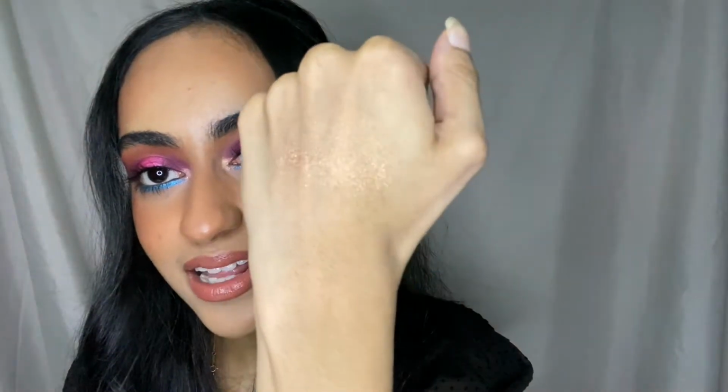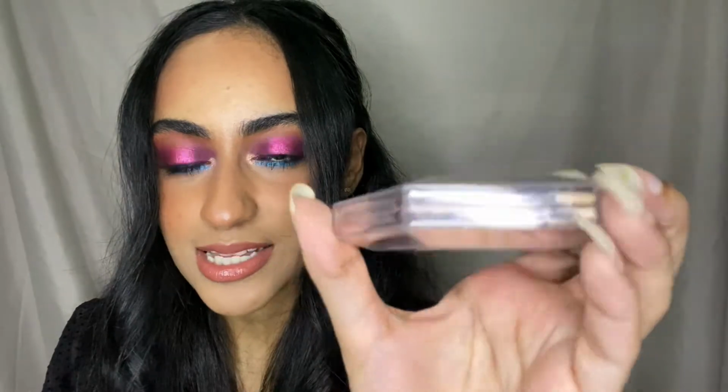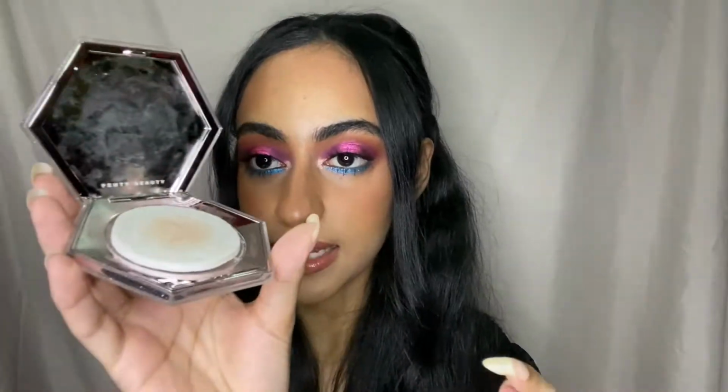But I also have another highlighter that is basically screaming, hello, I'm here, I have arrived, look at me. So now I'm gonna swatch the other highlighter, and it's the Fenty Beauty Diamond Bomb in the shade How Many Carats. This is the packaging. I love the packaging. Can you see the glitter? Oh, it looks so cool. This is more of a putty gel cream highlighter. It's not like a powder. So let me open this for you guys. But yeah, this is the highlighter.